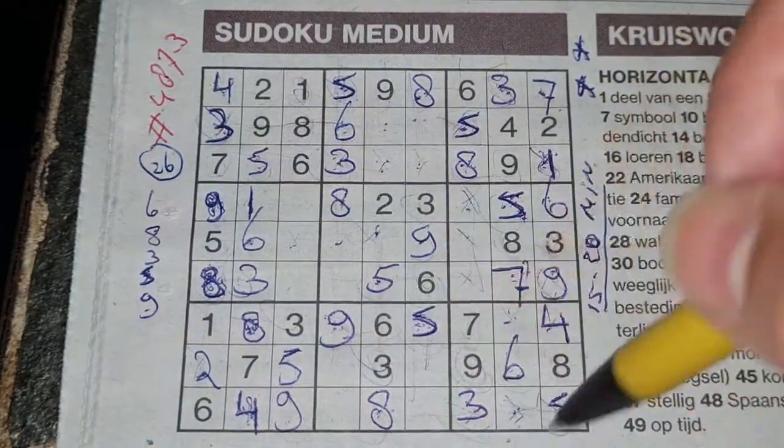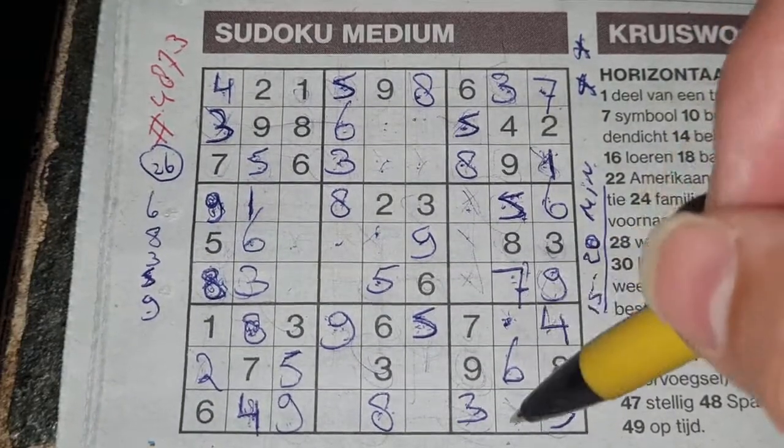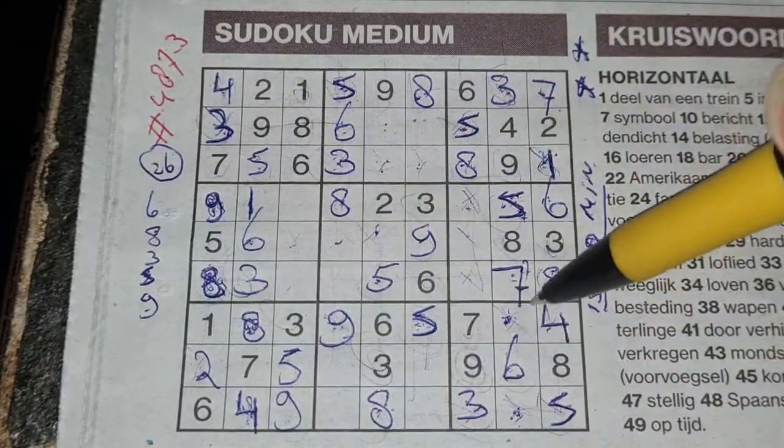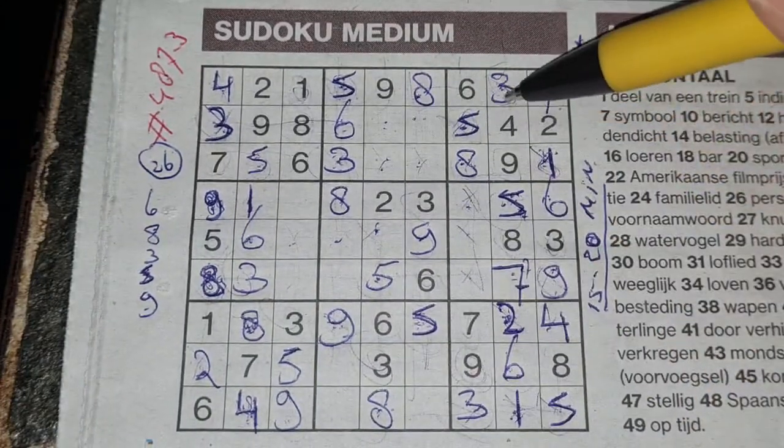2 numbers left in this big square for numbers. 1 is missing and the 2 is missing. 1 and a 2, 1 and a 2. We have 1 in this row, so no 1 there. 1 should be here and the 2 goes there.